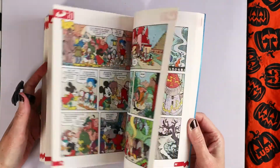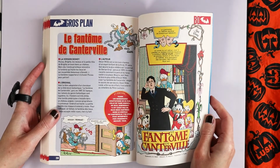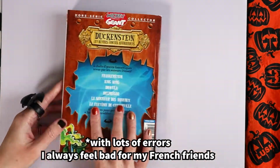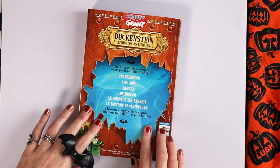I will say that my French is mostly colloquial. I can get by, I can read it, I can write it. But it's not my first language and I'm not the best at it. But my French is more than good enough to actually read them.